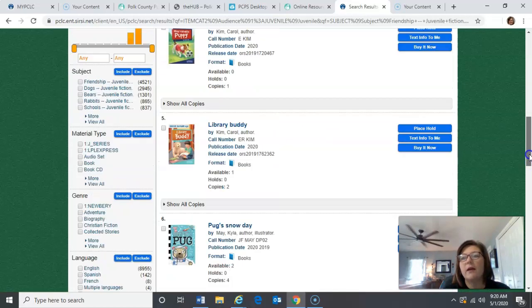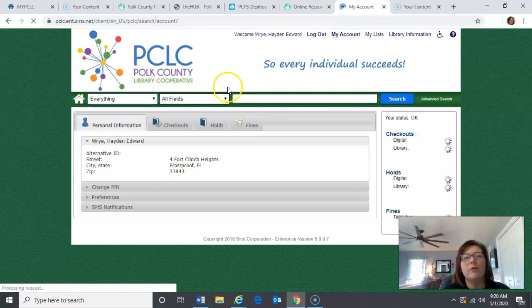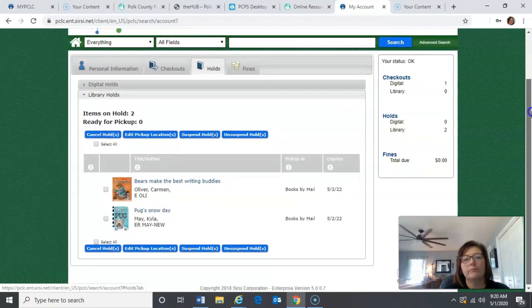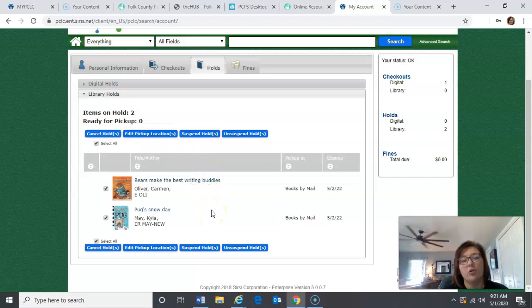Now, once I do that, I can come back up here, I can come to my account, and I can see what books I've placed on hold right here. There they are. So that means they're going to mail them to my house. Remember how I changed it if I decided I didn't want to receive those books? I just clicked this right here and I canceled the hold so that they didn't come, because I don't want those books to come to my house. But if you wanted them, that's where they would be listed, and you would just leave them there and they would arrive at your home.